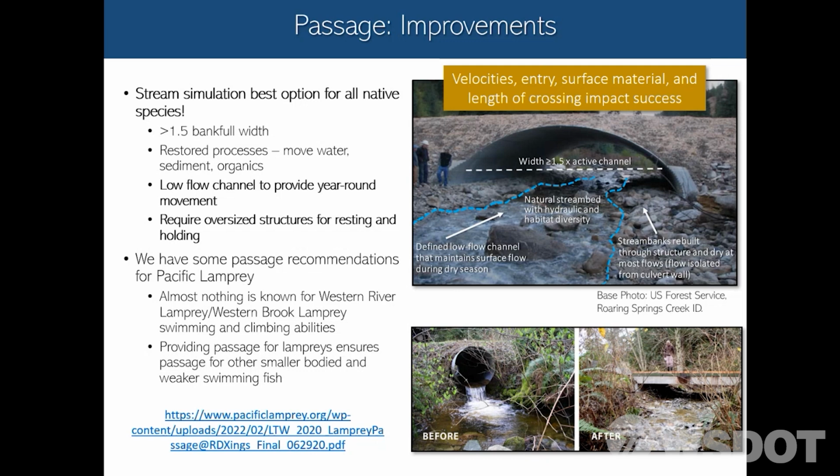The other component that can be really important is oversized structures within the passage, within the culvert, so that they can attach to those and rest. Because again, they're going to be essentially at the edge of their ability to sustain swimming speeds through those passage structures. And so having oversized material where they can hold on and rest and have some eddies where there's slower velocities can be really beneficial. So it doesn't have to be a giant boulder all the time, but just having something that's creating that flow path diversity that they can tuck in and hold.